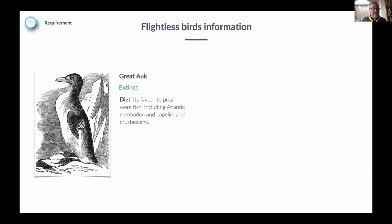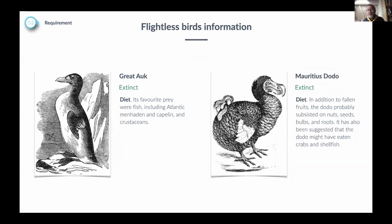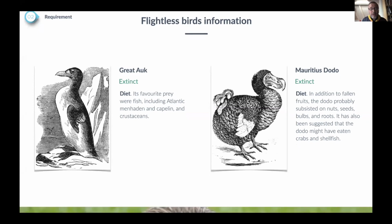And the other one is a beautiful bird called the Mauritius dodo. And if Gilbert is listening, he knows Mauritius very well. So, the Mauritius dodo. It's extinct. The diet: in addition to fallen fruits, the dodo probably subsisted on nuts, seeds, bulbs, and roots. I've been in Mauritius, and I've seen this in some postcards. The image of this bird is very well known there in Mauritius, but it's extinct. We cannot find those two anymore, but I wanted to share this information with you.